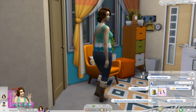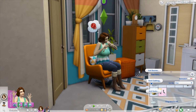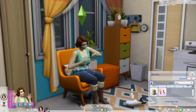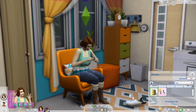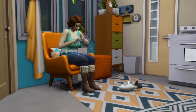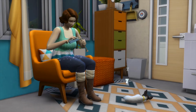Oh, you can also donate them to charity. That's adorable. I love that. Oh, she's gone right back into it. I didn't even have to tell her to knit. So if your Sims have a knitting needle and knitting bag in their inventory, it seems like they are just getting out their knitting needles and going to town anywhere they are.